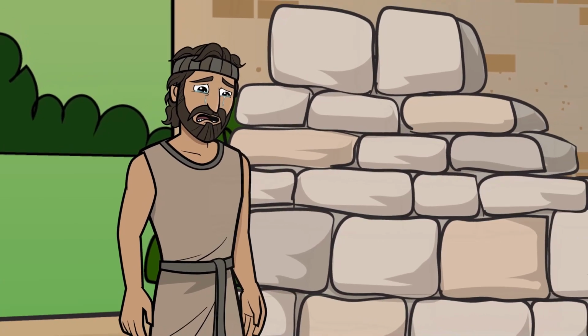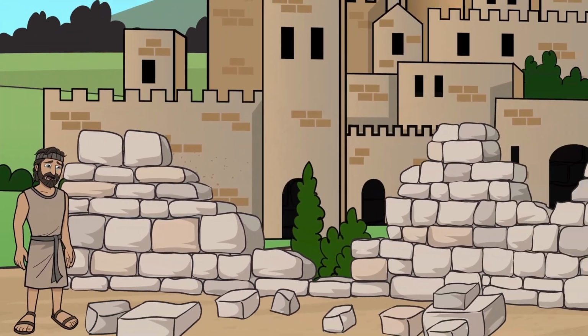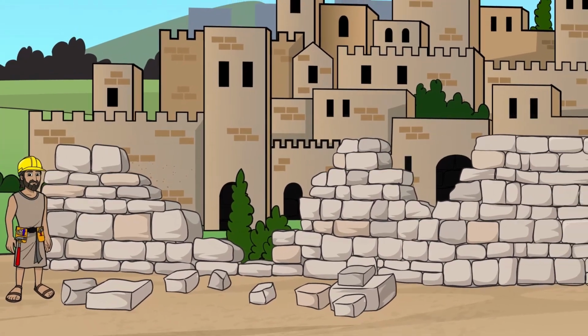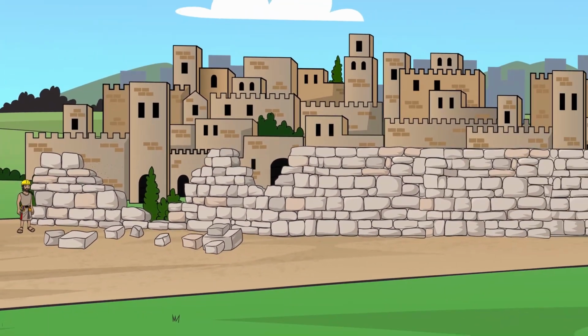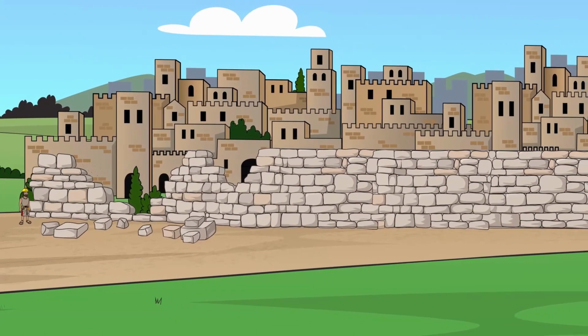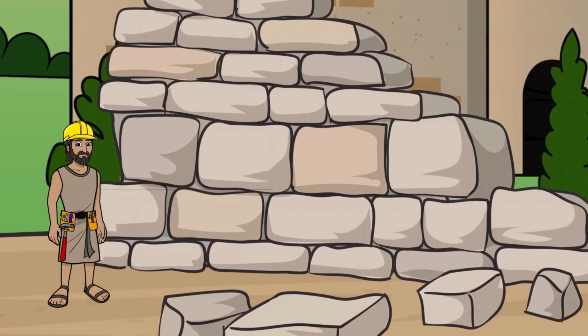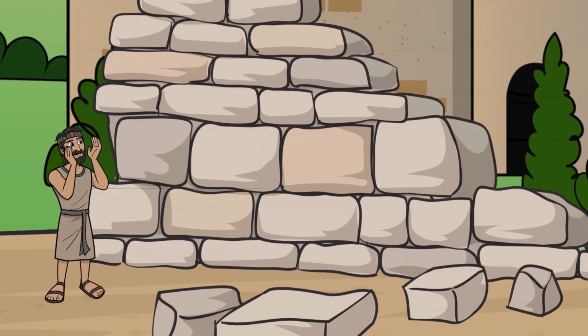Everyone show me your sad face. Yes, very sad, just like Nehemiah. Nehemiah wanted to do something about the broken wall, so he decided to fix it himself. But he was just one person, and the wall was big, big, big. Nehemiah couldn't fix it all by himself. He needed help. On the count of three, everyone yell, help! Ready? One, two, three, help!